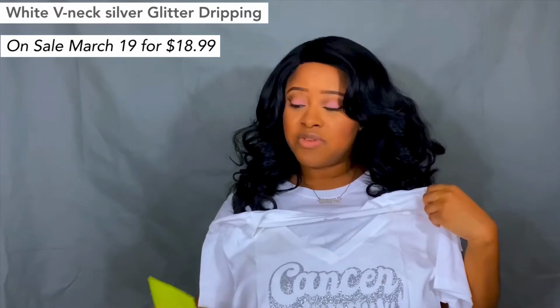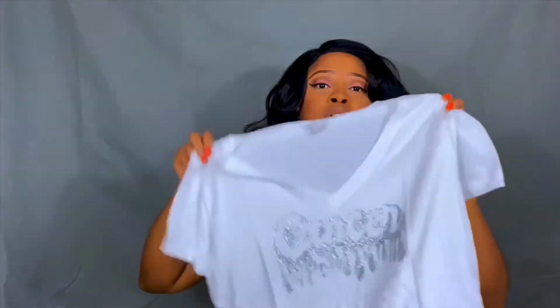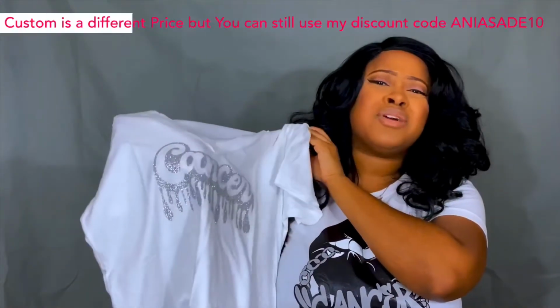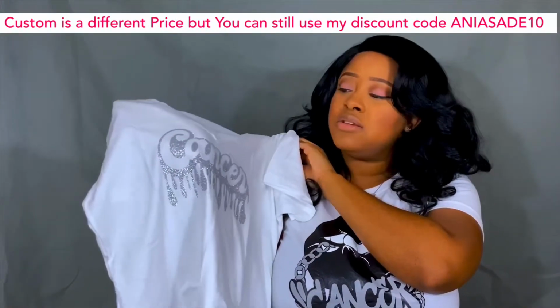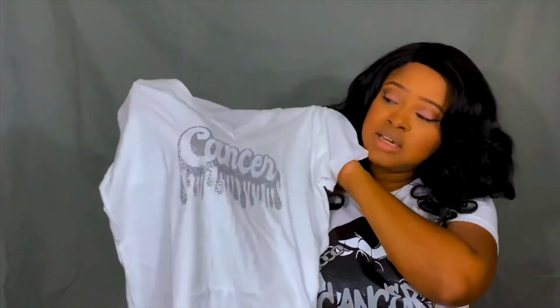So that is really pretty, and it is a white V-neck dripping silver glitter, and it will be $18.99. It is considered the regular shirt, so it's not custom, so it'll be regularly $18.99. Again, if you want to make it custom, such as add a different color glitter, then you can definitely let her know and have that option done, and so use my discount.